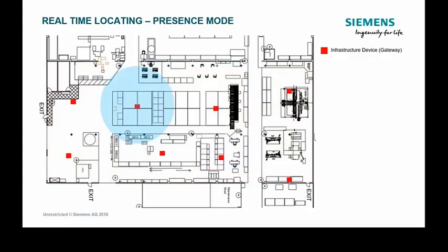Here's another example of how we can change the way that we use it slightly, which is presence mode. So this is essentially working just like a ping, almost like RFID. We've essentially just got a field, and we're just saying we can see something within that field. So if something enters there, this gateway will say, I can see a tag within my field. And that might be enough, like we were saying, if we have lone workers, for example, who are out on a large scale site, getting down to 30 centimeters of accuracy not necessarily required, but we just need to know roughly where they are.